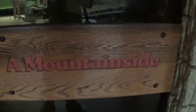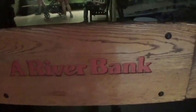And looks like we got some birds up here that have a nest. Two of them. Didn't see that coming. Oh. Well, it's because they come from in there, there's no glass. Whoa. I didn't know. One of them just flew away. But that one's still building. Good for that one. Alright, we've got Mountainside and Riverbank. Here we go.